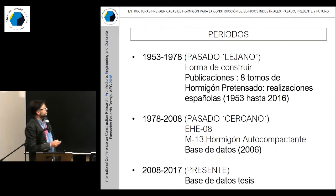Por hacer un breve resumen, nosotros queríamos ver qué es lo que se había publicado. Hemos ido a la revista Hormigón Pretensado, Realizaciones Españolas, que tiene 8 tomos entre el 53 y el 2016. El pasado lejano lo hemos centrado hasta el año 78, que es un pasado en el que se habla bastante de edificaciones. Entre el 78 y el 2008 lo hemos acotado ahí por la aparición de la EHE y la monografía M13 de hormigón autocompactante, y porque disponíamos de una base de datos desde 2006, porque prácticamente en esa etapa desaparece la bibliografía de edificaciones industriales.